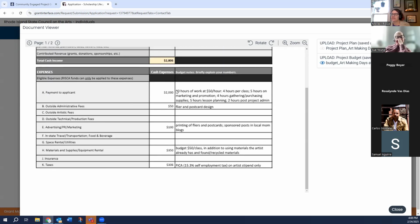So then here we have 40 hours of work at $50 an hour that I'm paying myself. 4 hours per class. So as I said in the project plan, the class is 2 hours, 30 minutes to set up, 30 minutes to clean up, and 30 minutes each way to get there, right? The travel time and car packing time. Then I'm going to use about 5 hours for marketing and promotion, 4 hours to gather and purchase the supplies, 5 hours on lesson planning, and 2 hours of post-project admin.